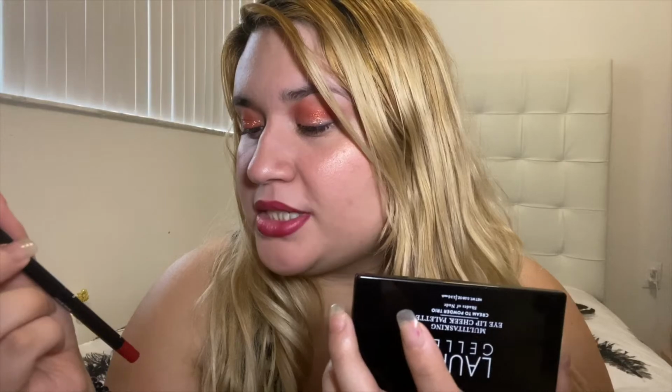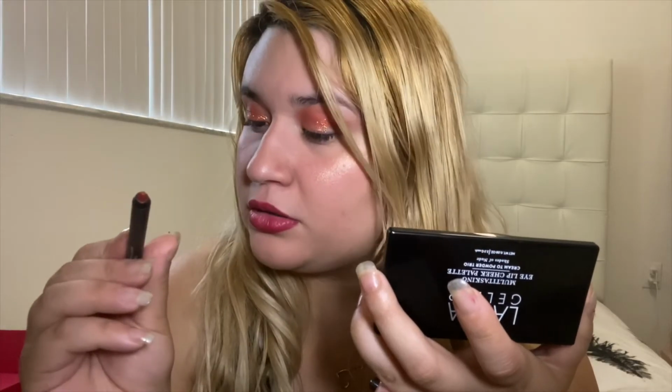First color was in the brand Natty Nat. What a cute name, Natty Nat. So I did this. I surrounded my lips. I almost covered them all up, but left the inside with no product. So now I'm gonna take another shade called Babe.